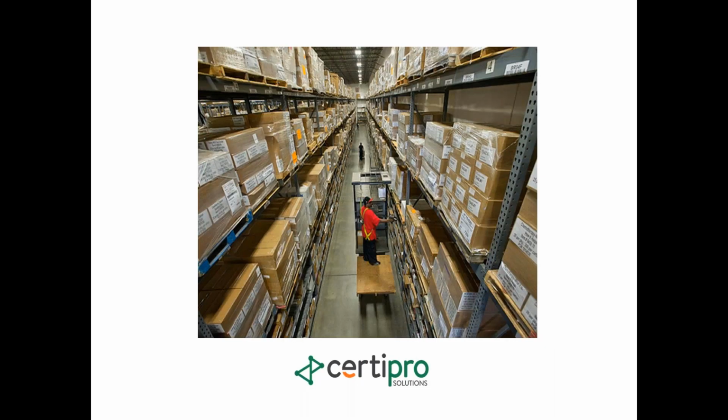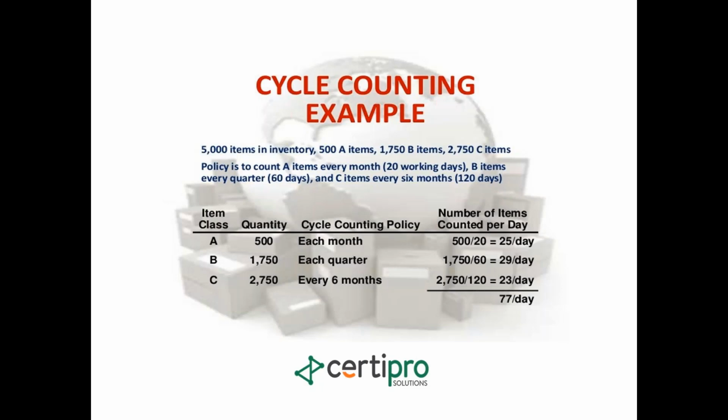So keep in mind, using regular cycle counts allows you to take corrective action more frequently. For example, if you perform monthly cycle counts, you now have 12 opportunities to fix the problems that you encounter versus 1 when you perform an annual physical inventory count. So our AICC module is going to configure all of this for you.